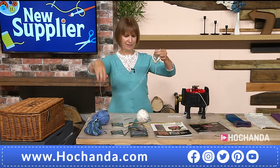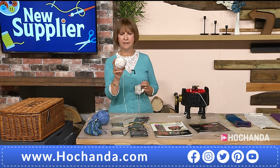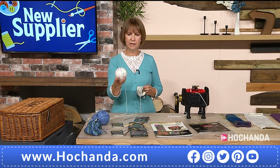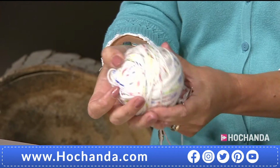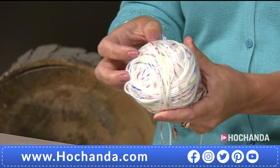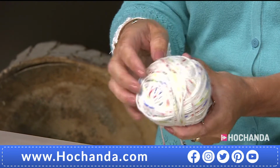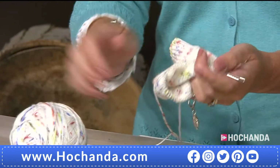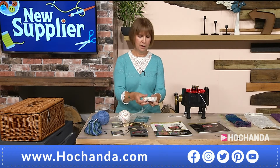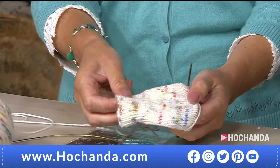Is that the Happy yarn you're using there? Yes, so this one's Happy, and it's what's called a speckle hand-dyed yarn. As you look at it, it's predominantly one colour, which is a natural white here, and then these speckles are actually created through the hand-dyeing process. We've got a bit of orange, a bit of pink and green and blue, and it creates these beautiful splashes of colour in the garment that you knit.